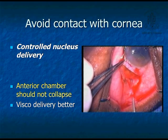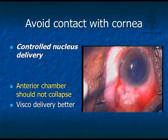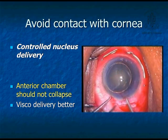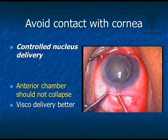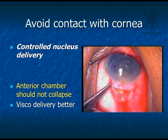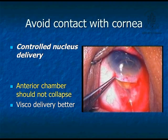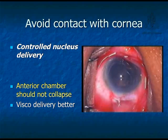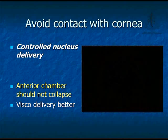If you think that you can take it out with normal saline or BSS, then once the nucleus is stuck inside the tunnel, wait for a few seconds, inject more saline so that the anterior chamber remains, and gently depress the tunnel and then slowly take it out so that the anterior chamber remains open. You can actually practice all these things in a routine case so that when you come across a compromised cornea, it becomes easier.